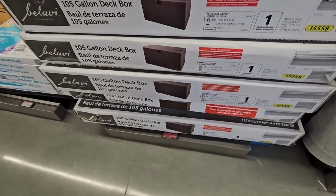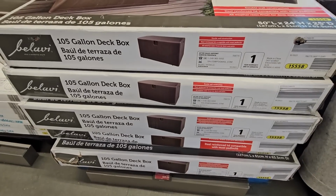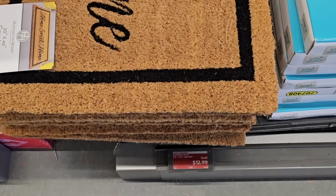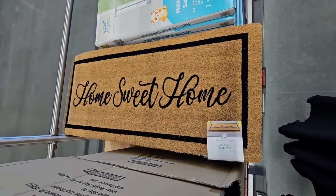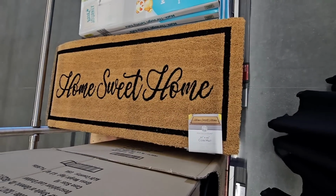The 105-gallon deck box, normally $100, marked down to $69.99. And for $12.99, I showed this last week. We saw welcome and hello. Here's another one, home sweet home. Those are so nice. I love how long they are. The price is just right.